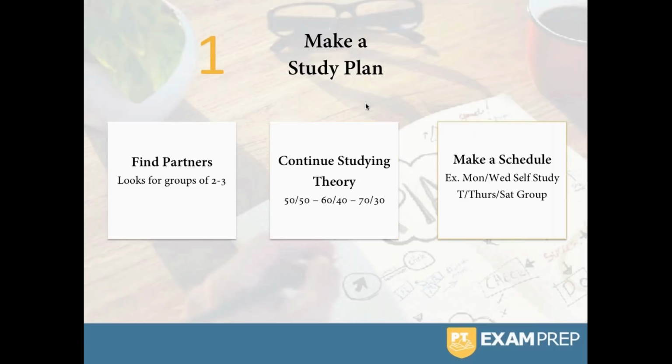Okay, last, make a study schedule. Okay, this doesn't have to be super detailed, but you should know what to expect at the start of each week. By this time, many physios are working, coupled with they're studying, coupled with family obligations. It gets harder to study for the practical because you have your marks back. A lot of you guys have interim licenses and you are working. So if you know what your week looks like, you can plan and prepare better.